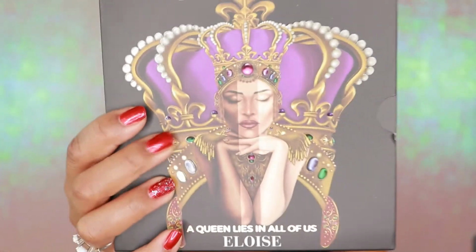All right, guys, the last thing inside of the box is what I'm absolutely excited about, and this is the Queen palette from Eloise. I actually forgot that everybody was getting this until I opened the box, so I'm super, super excited. I did see someone do swatches, and I thought it was just absolutely beautiful. Even the packaging is amazing. Look at that.